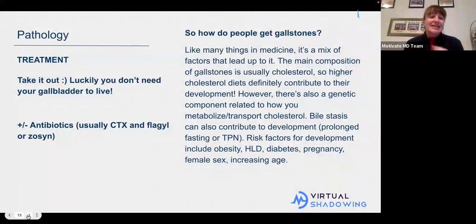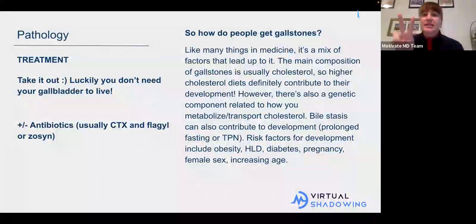general surgeons. Some people who have their gallbladder taken out will also get antibiotics. Usually they'll just get a dose before they take it out. And the antibiotics they use are called ceftriaxone and Flagyl, or metronidazole. The reason they use those two antibiotics is because you want to cover for gram-negative bacteria as well as anaerobes. And so those are the reason that we pick those two. Or we use Zosyn, which is piperacillin tazobactam, for the same ideas.